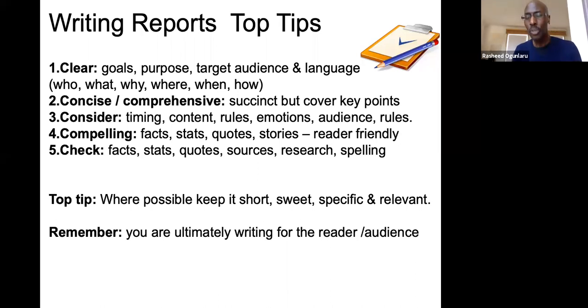Yeah, so keep that in mind, and also crucially check. If you're using any facts, stats, quotes, sources, research, and spelling, check that. I'll be honest, I'm not the world's best speller.